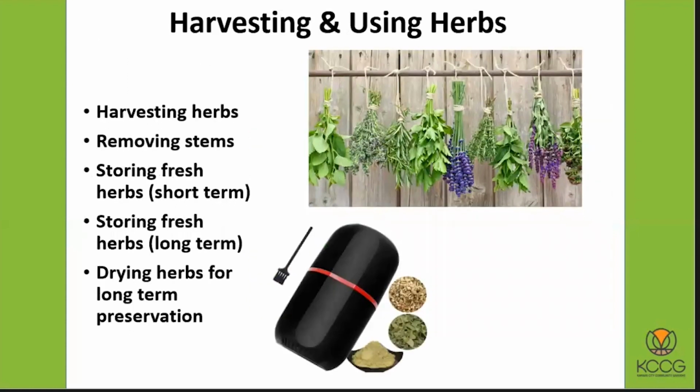As far as harvesting herbs, they're pretty easy. There's no magic involved here. People will just cut stems, and you can see different kinds of herbs. They literally just cut the stem, and then you tie them up with string, or put a rubber band around it and then tie that up with string, and hang them upside down and let them dry.